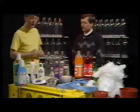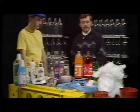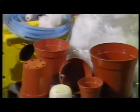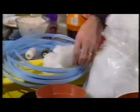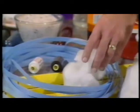Right then, John, what kind of things are made from your recycled plastic? Well, there's a wide range of things can be made. As you can see here, we've got flower pots, milk crates, air freshener holders. If we look at PET, we can make industrial strapping, such as this, or even fibre, which can be used for filling duvets, anoraks, or even woven into cloth.